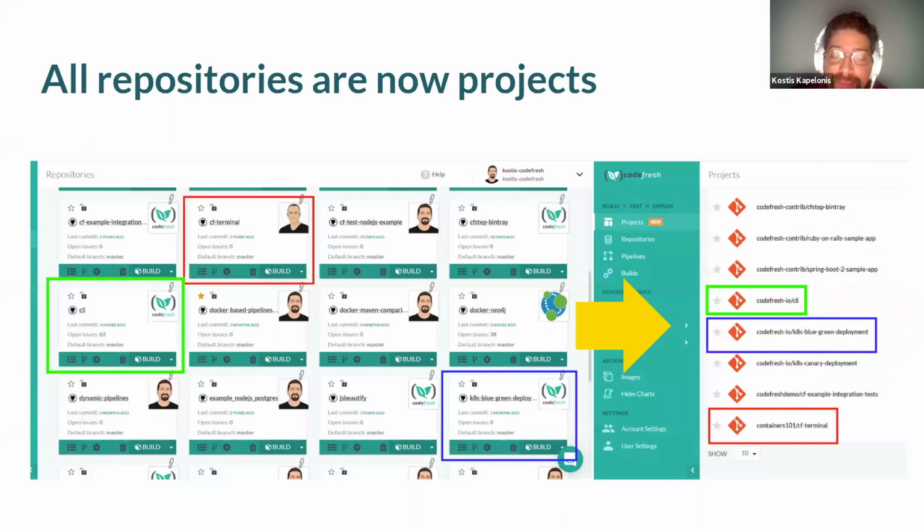So if for the time being you want to ignore, let's say, projects, and you still want to do things like the old way, you can. Of course, we are going to deprecate repositories after some time, but all of the information is still there. So don't worry about missing information. The new thing is that already behind the scenes, we have done the migration for you. So everything that was a repository before in Codefresh is now a project. And you will see all your existing repositories in the same manner in the projects view.